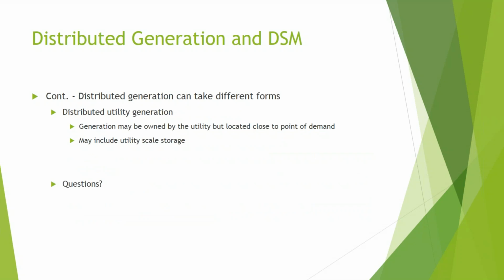There's also distributed utility generation, and that generation is owned by the utility but located close to the point of demand. It's not just a large generator in a remote area. And many times that also is going to include some storage. I'm going to save the questions here so that we can get through the last couple of slides, and then we'll take the general questions.